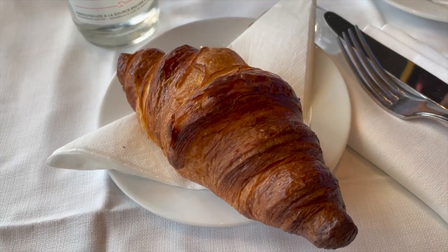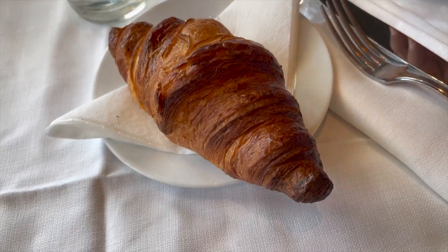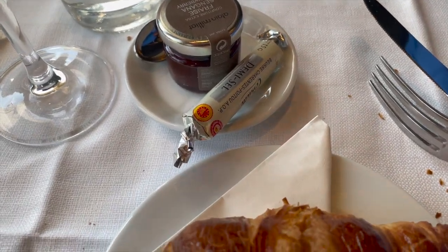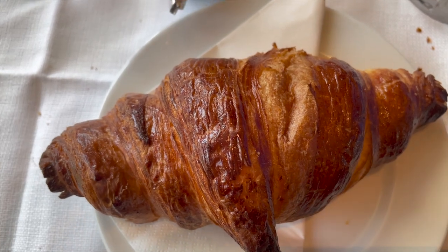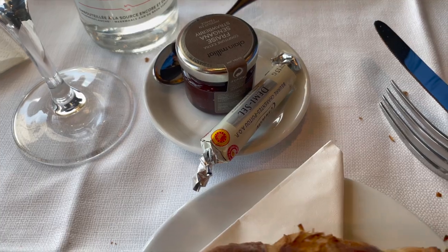The bakery by our hotel has been closed for like 2 days, so we're getting our little carb fix here. So I just ordered my second one. And my weakness is croissant with butter and jam. I don't eat this when I'm at home. Only when I'm traveling. Only when I'm in Paris.